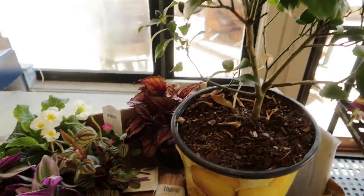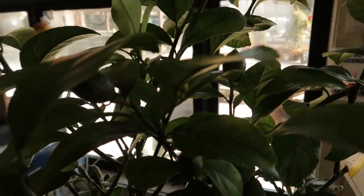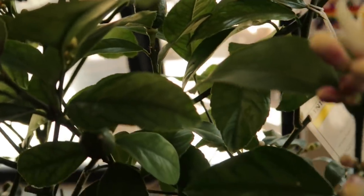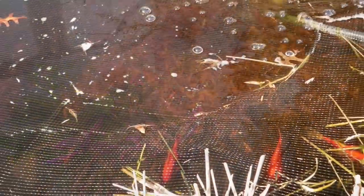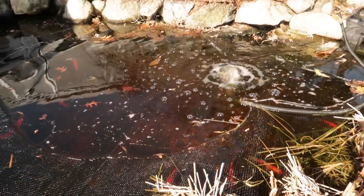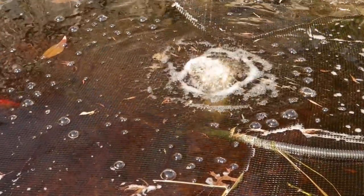So let's have a look at what we have. I couldn't resist getting this lovely Meyer lemon because look at how many lemons have already started to form on it. And the scent is amazing. And it already has some of the blossoms open so I can take care of those when I get home. So I always like to have one quick look at the koi before we head on home. So let's have a little lovely drive home and listen to some music.